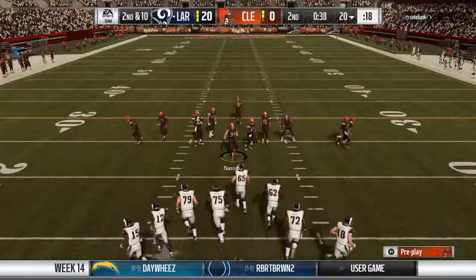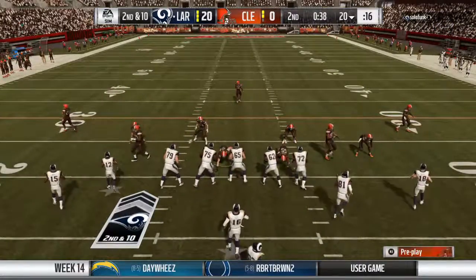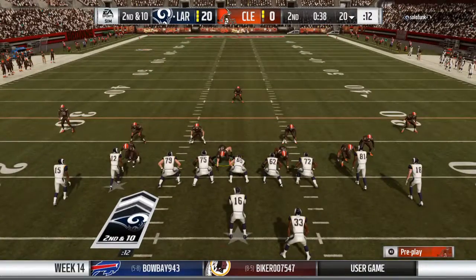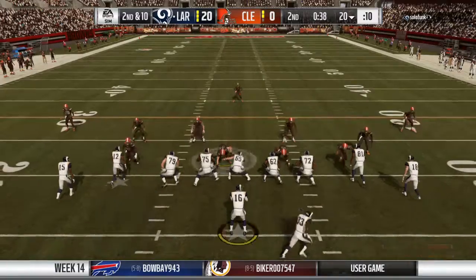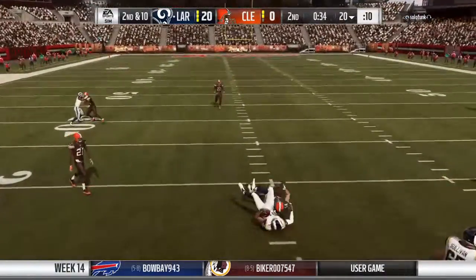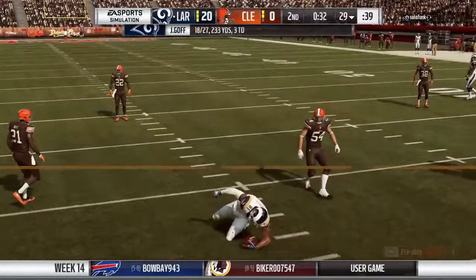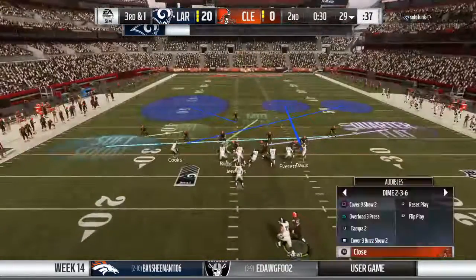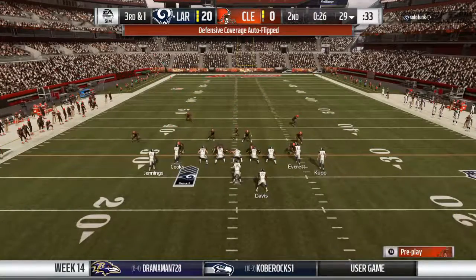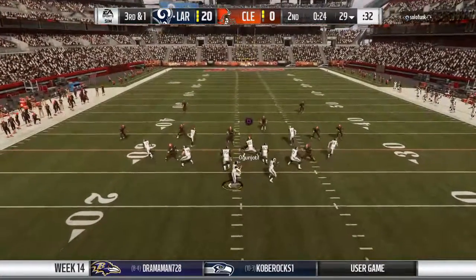After the incompletion, they'll try once more from the 20-yard line on 2nd and 10. Second and 10, Goff again. Working the middle here, that's complete to Everett, the tight end. And he'll get to the 29-yard line, brought down there. And they'll get 9 there as that sets him up better for 3rd down.